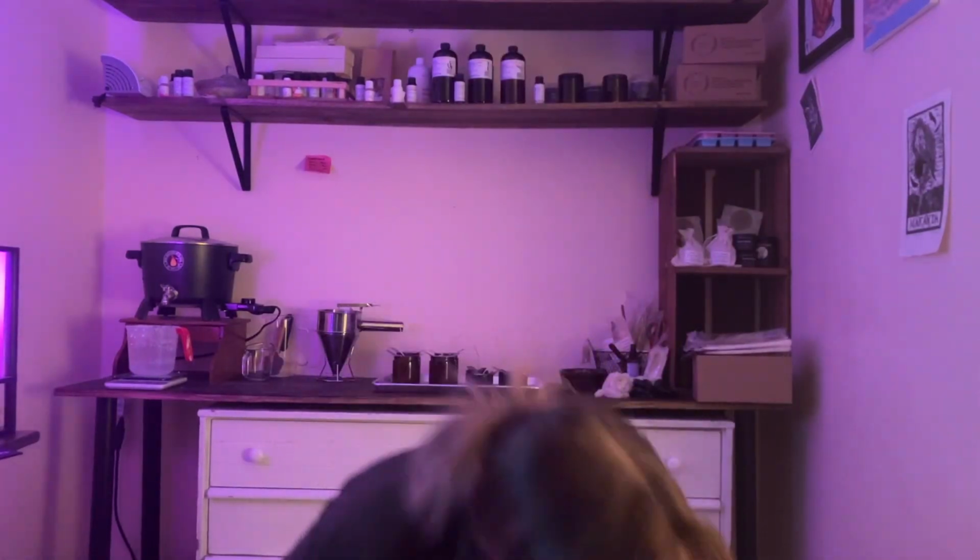So the other thing, once again, is very simple, but it's a pouring pot. It is 32 ounce. It's a lot smaller than I anticipated. My other pouring pot had a hole in the bottom of it, so this will get the job done.